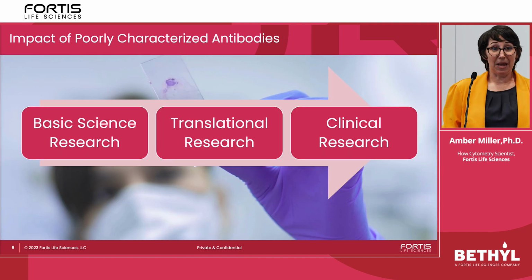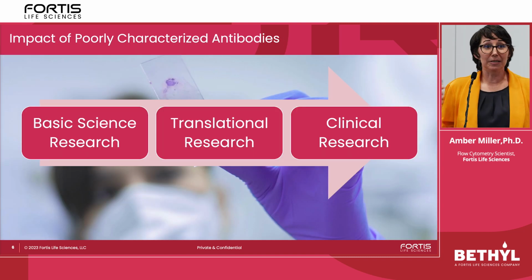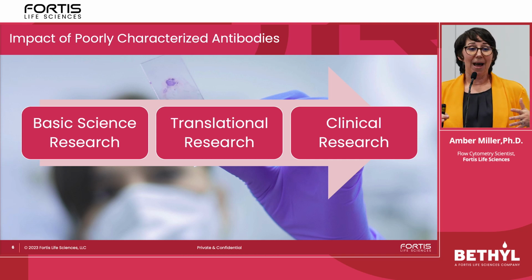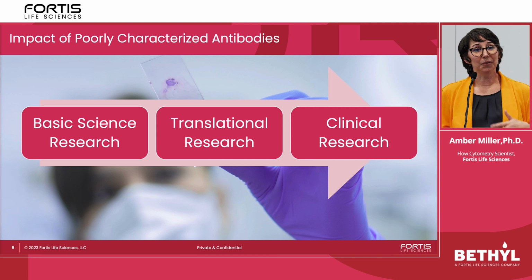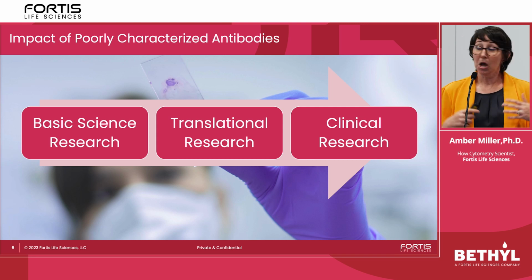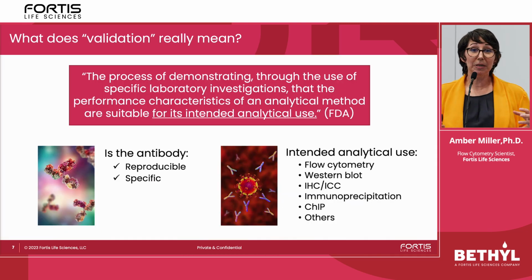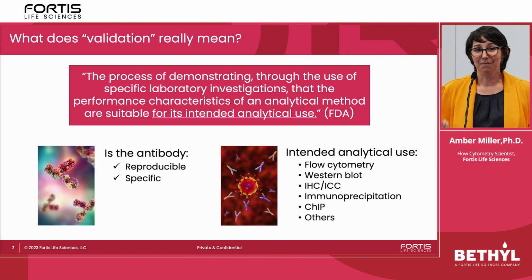Because of this, and the fact that billions of dollars are spent on commercial antibodies every year, you can easily imagine the impact that these poorly characterized antibodies can have on not just basic science, but translational research and clinical research. Because of this, a lot of studies have been done to increase our validation principles for antibody validation. But before we get into those pillars, what do we mean when we say validation?